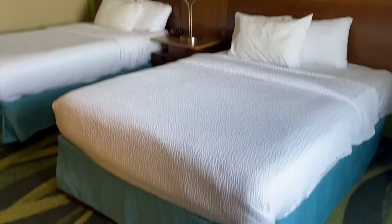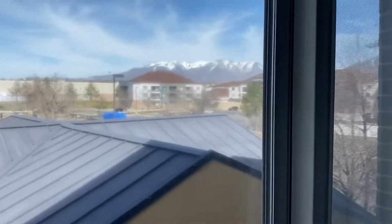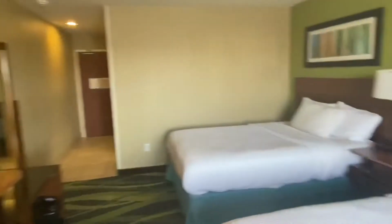And then this particular hotel is in such a great location, beautiful surrounding area, but you can also walk or drive to so many things. There's a Cracker Barrel literally next door. And then if you go the other direction, there's the mall, a movie theater, so many different choices. So really great location for that.